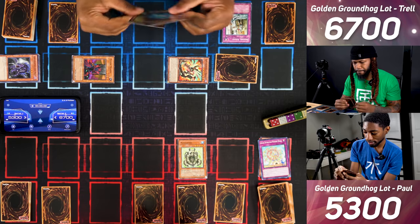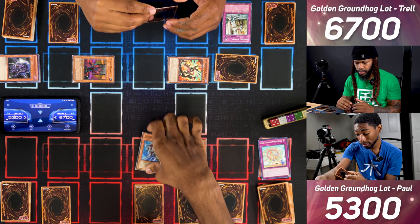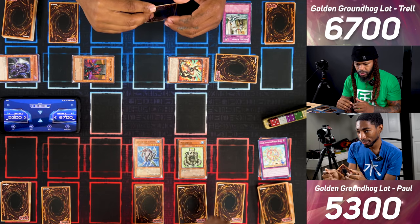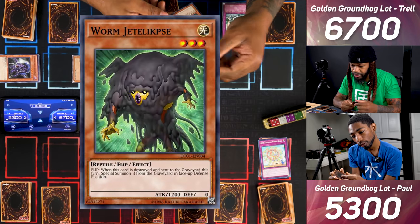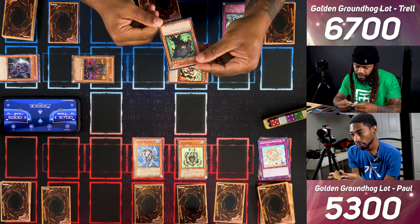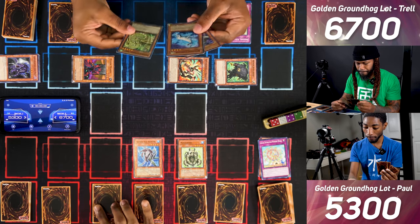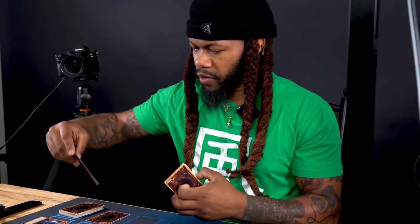Normal summon my Armed Sea Hunter. Enter battle. Sure. I'll attack your set monster. Most offensive, zero. You pierce? No. Oh, okay. It says when this card is destroyed and sent to the graveyard this turn, special summon it in defense position. So I just bring it back. Okay, he's back. I'll set one card face down. Sure. And pass.